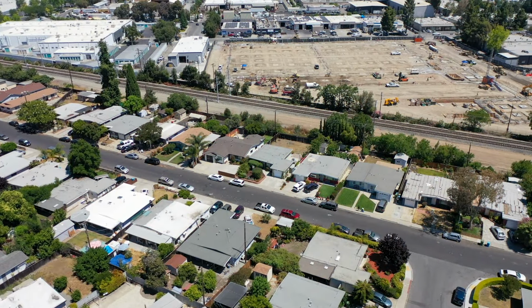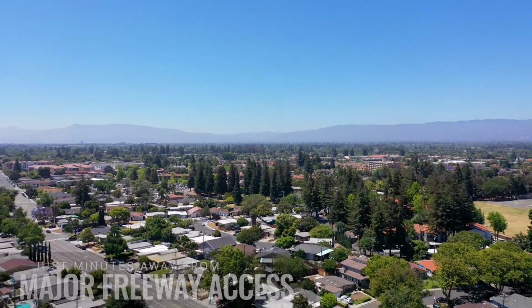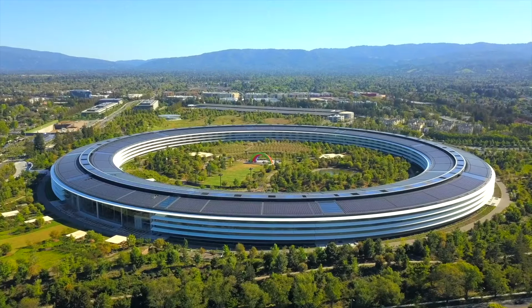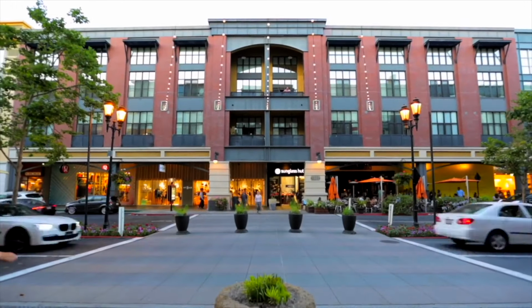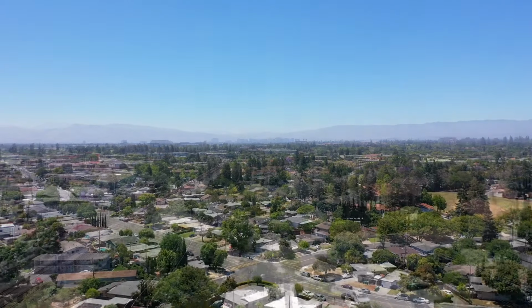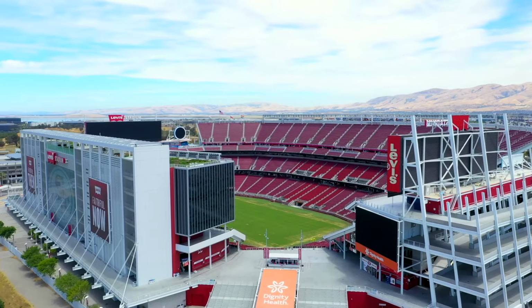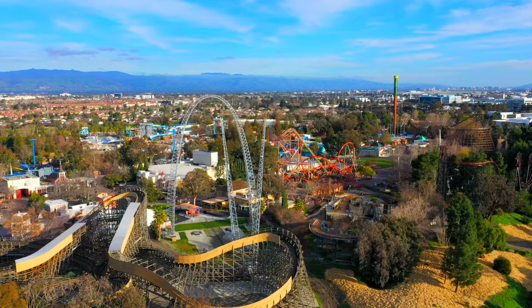This home also boasts an ideal location in Santa Clara, within just minutes from major freeway access, community centers, local parks, as well as top Silicon Valley employers such as Apple, Cisco, Oracle, NVIDIA, and many more. Plus, residents are within walking distance of multiple restaurants, coffee shops, and convenience stores, minutes to light rail or CalTrain access, and within close proximity of several community hotspots including the new Levi's Stadium, home to the San Francisco 49ers, as well as the family fun Great America theme park.